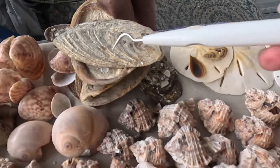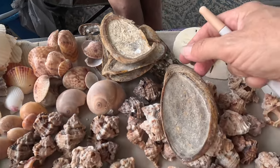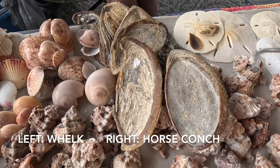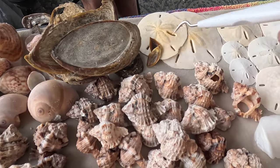Oh, I guess we should do the operculums first because we got a big bunch of operculums up there. And you can see some from whelk and others from horse conch. That's whelk, that's horse conch. So we got a few of those, pretty awesome. Got one right there and there. Those are from some tulips.